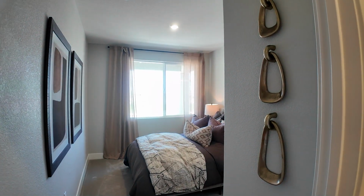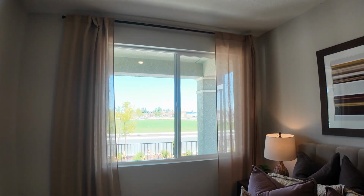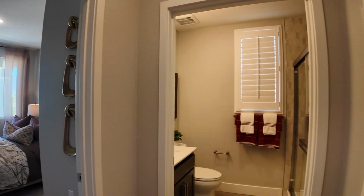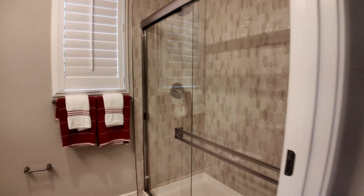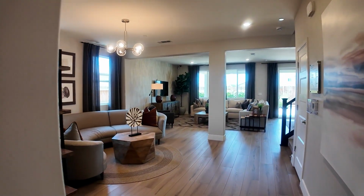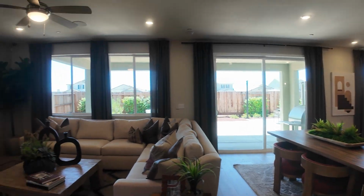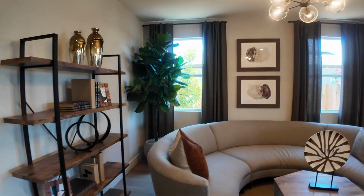At the front of the home is a guest bedroom, large window, which overlooks the park across the street. So a bedroom, and then they have a guest bathroom, which has a full shower there. Let's back up and go back to the living area. This one has a much larger living space. Before, the other one, if you guys recall, basically had kind of like this. This one's a little bit wider, I feel, as well. But this one has an additional seating area at the front of the home.